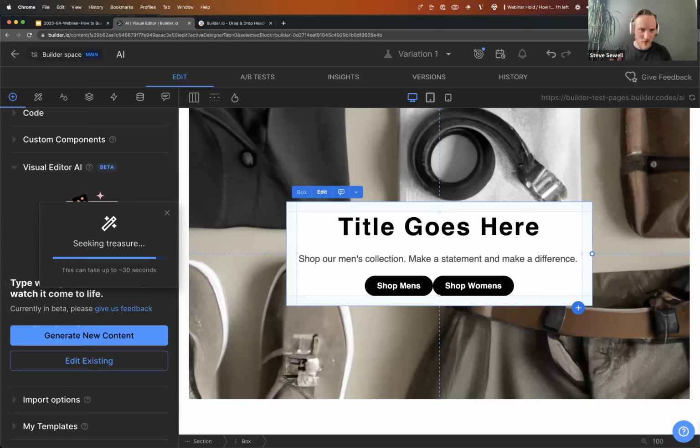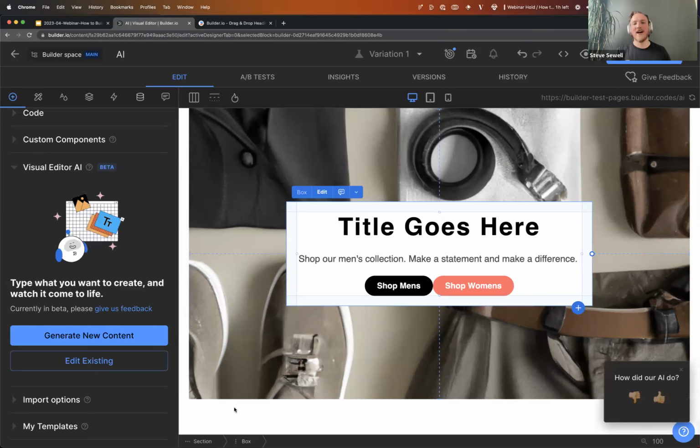So I think that's a really, really cool thing. The other thing to know here too, actually, is, oh, there we go. So there we have it. We have our edit, and it gave sort of an alternative color to the shop women's. That's kind of nice. I've seen it do other things like outline instead of a full bleed fill button. And that's one of the nice things of the AI, is it'll always give you a different result. I could ask it to do the same thing again and give me something unique again.